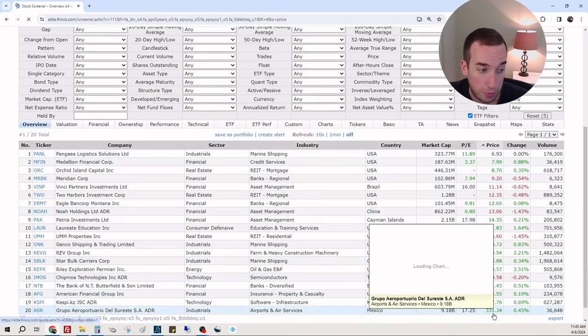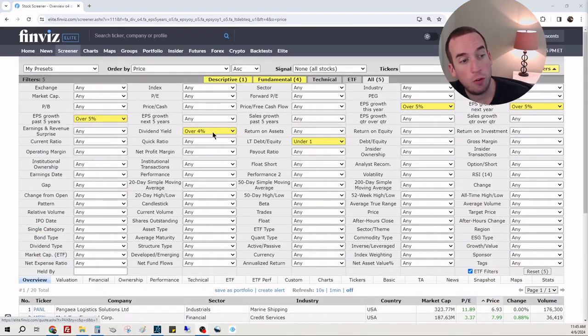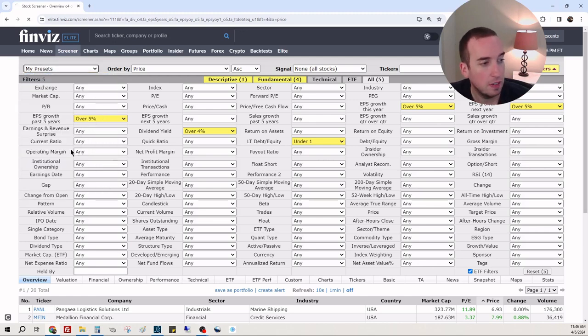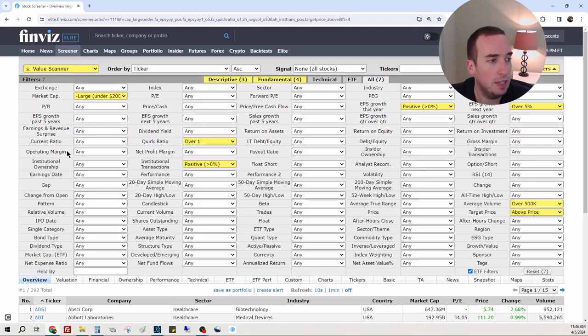$6 stocks all the way to $330 stocks that have been just kicking butt for the past 5 years. And they pay over a 4% dividend, meaning if you have $100, you're going to get $4 back. Think of it as $1 million, you're going to get $40,000 back. $10 million, you'll get $400,000. You can do the math. Again, this is an income-based scanner. Not really what I go for, but still something just to have.